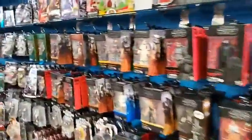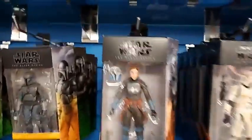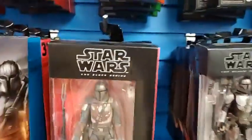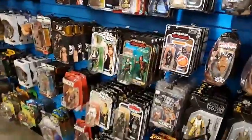Many more Black Series. Let me get here, look, here's a Remnant Trooper. Bo-Katan. We got the Mandalorian. Mandalorian, the carbonite version. This is what I have. Beskar armor. Regular armor. Just many more characters from here. Here we got the carbonized Boba Fett. The Christmas color. I call it the Christmas color. It's all shiny and green. But yeah, just many more.